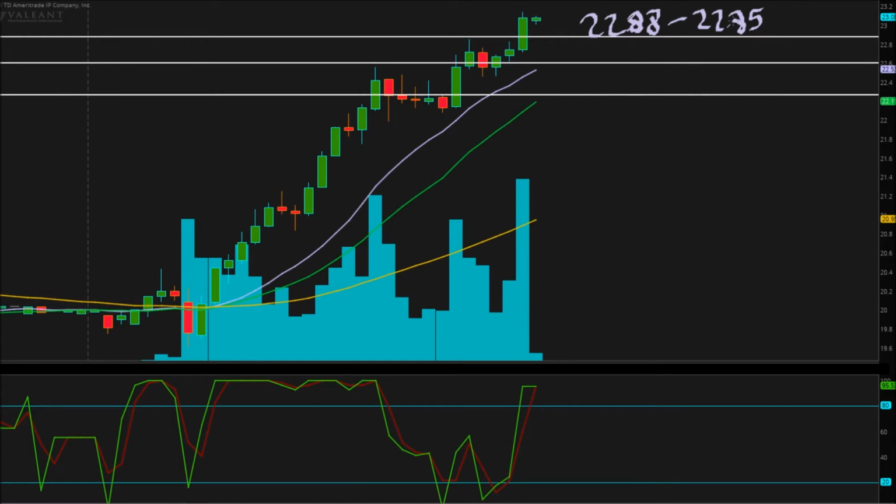Next area we're going to be taking a look at is right below that. That's going to be $22.60. That's this middle pivot point, and finally at the bottom we have $22.20. So $22.85, $22.60, $22.20. Nice and straightforward. And these are going to be the main pivot points.